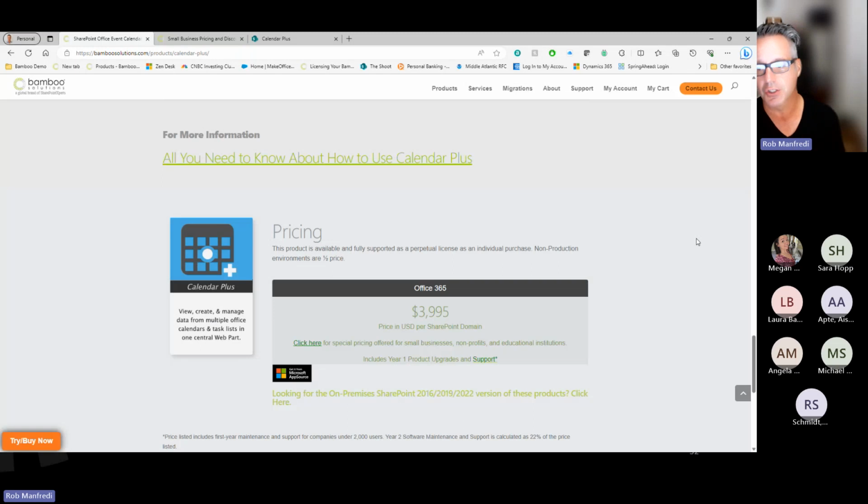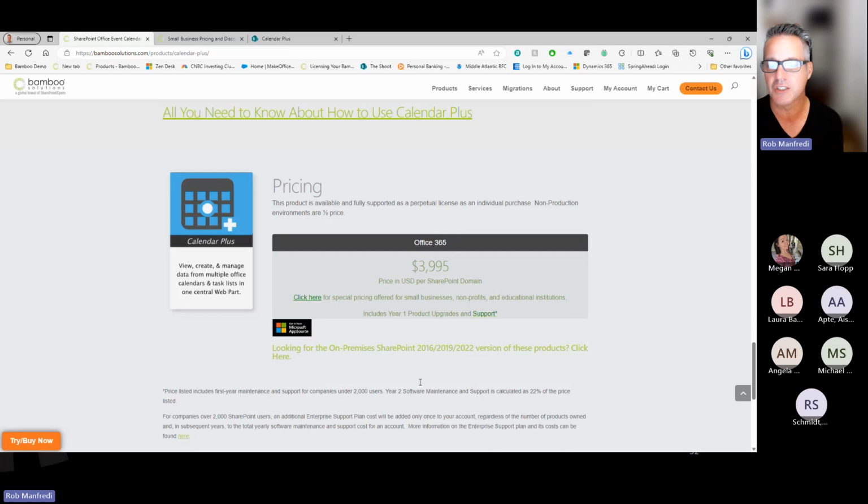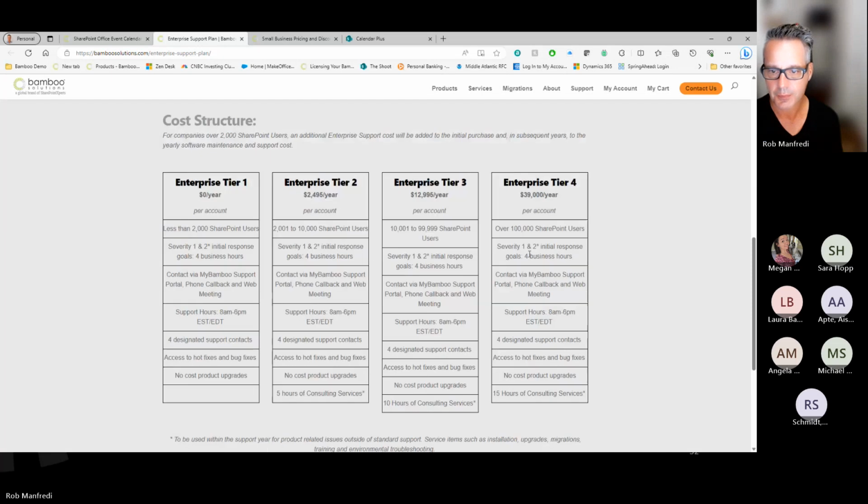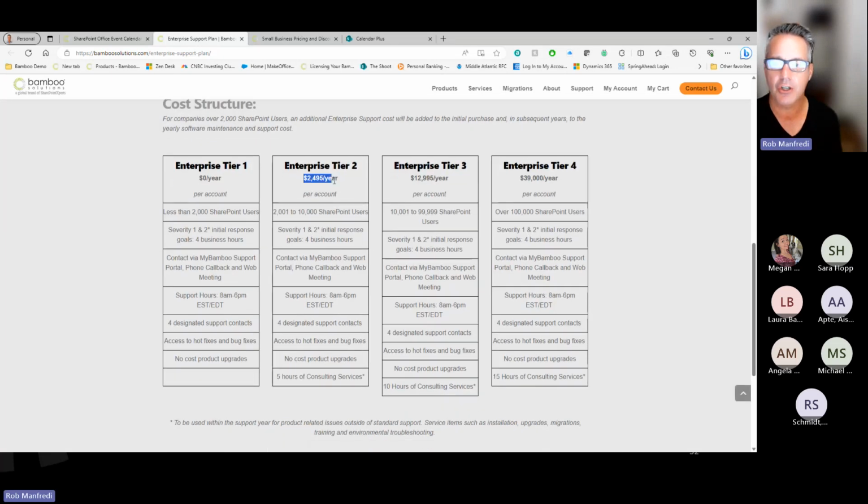Conversely, if you're a larger group, over 2,000 users, you would still pay $3,995 for this product, but you would also have an additional enterprise support per account. The enterprise support per account is an additional yearly charge while you are on support, per account, not per product. So if you are 2,000 to 10,000 users, you would spend an additional $2,500 a year, including the first year, plus the second year on top of that 22%.